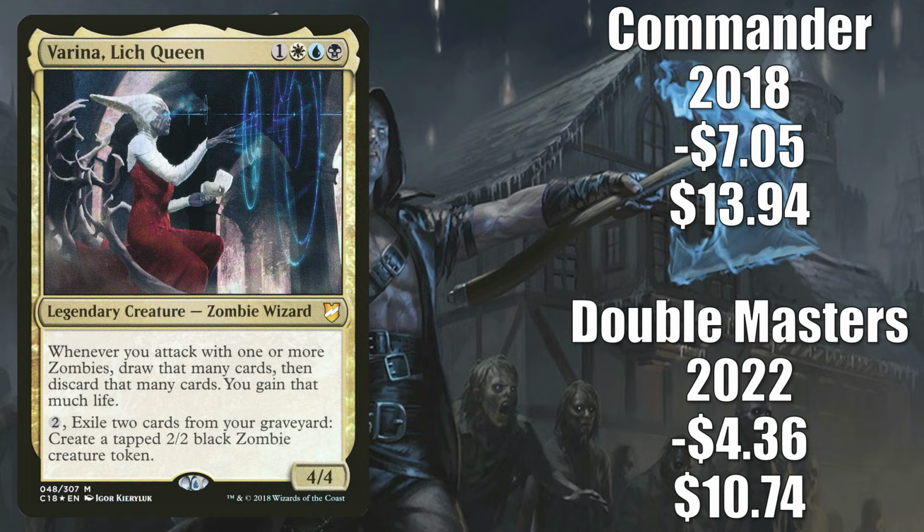This one was number 3 on the hot list last week. Now it's number 2 on the cold list. This too is retracting some after a very aggressive spike. Marina Lich Queen, the Double Masters 2022 copy, is down $4.36 to $10.74. That's a 29% decrease. The Commander 2018 copy from the Subjective Reality deck is down $7.05 to $13.94. That's a 34% decrease. That one only comes in foil.